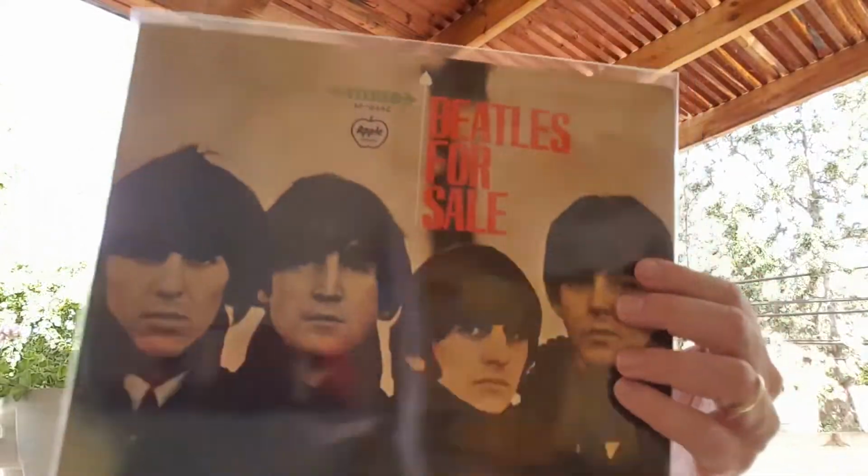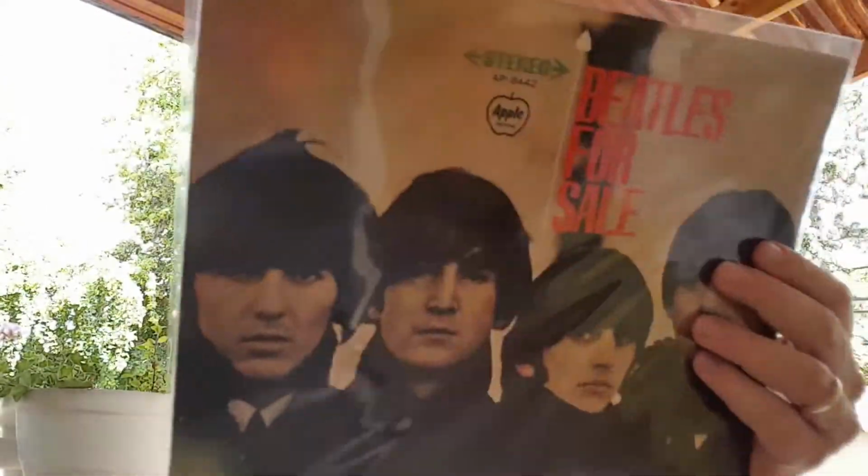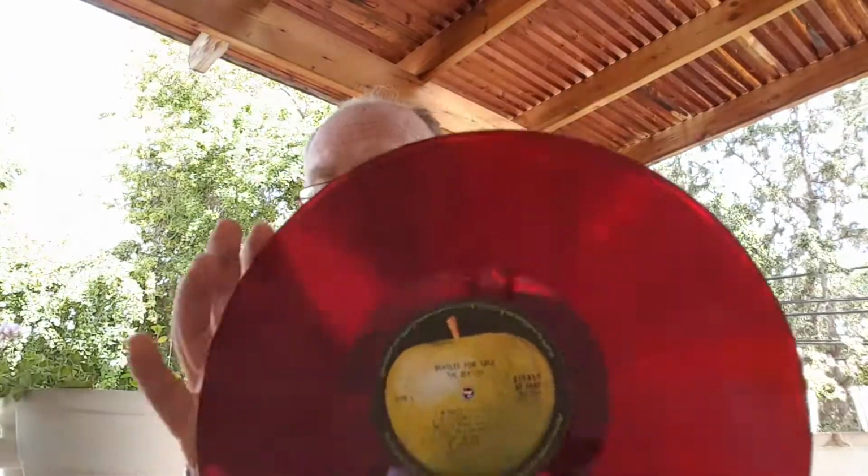But the OB, I think, is considered to be the first. And you know, the OB is very rare to find. Without an OB, and I've shown it back in the previous video for Japanese albums, Beatles for Sale, Apple stereo, great condition, very nice. It's of course gatefold, and this one is the original Apple on the red vinyl with the green Apple label.